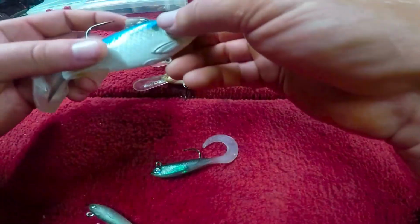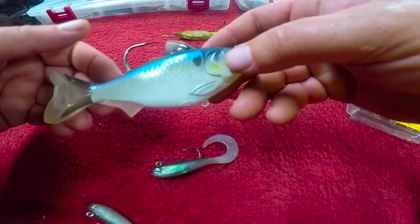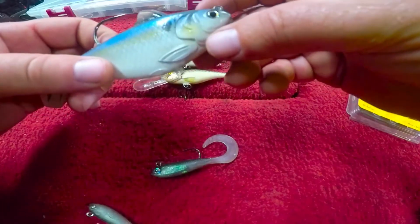I just got this, I haven't had a chance to try it yet, but being that it's in a shad pattern, I think it's going to do well, especially when the bigger ones are there.